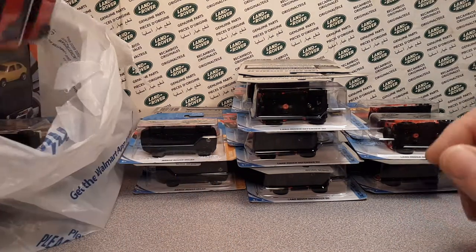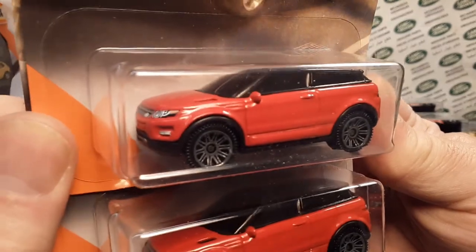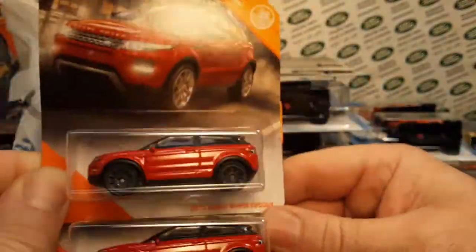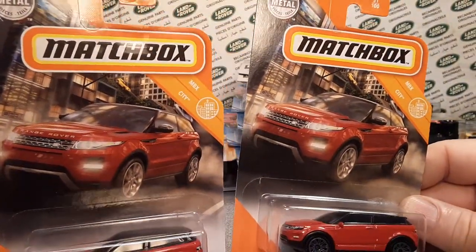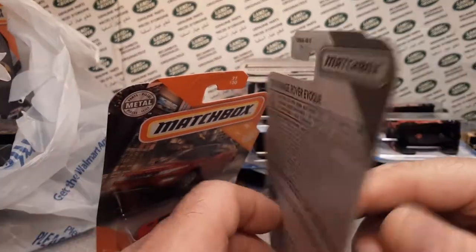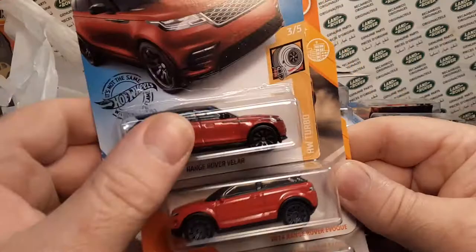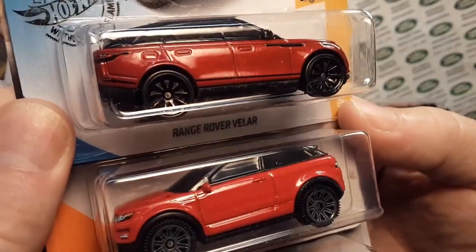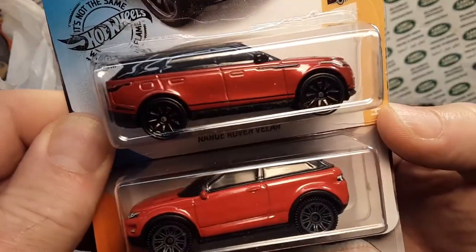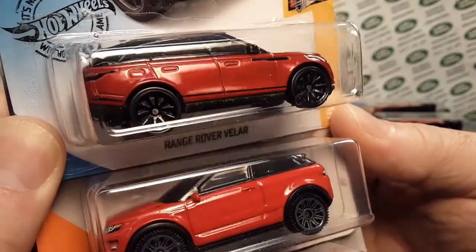All right, let's see what else I got from this other Walmart. Oh, yeah. Caught two of these babies. Like I said, this is just a regular enamel green. But yeah, I was kind of missing this case from Matchbox with the whole COVID and everything going on. So it was kind of nice to grab a couple more, seeing that they're only one a case also. And usually, the Walmarts around me don't usually get more than one case at a time of Hot Wheels.